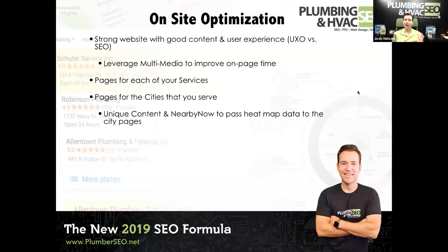So what really has helped is if we can make it an automatic process where the job is dispatched through Service Titan, or a couple other platforms that do this, and that heat map data is automatically pushed. So there's no reliance on the tech to do it. That's really a great play. Again, unique content on every page of your website.